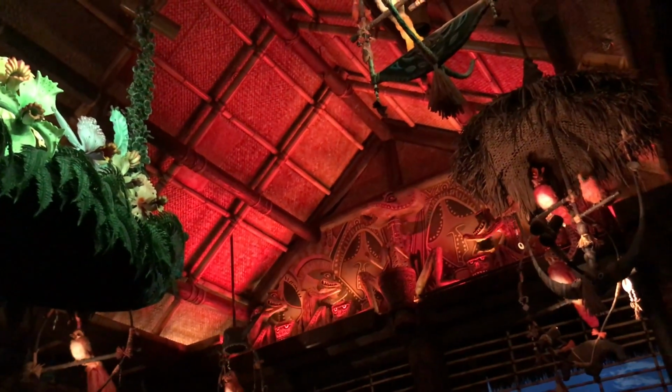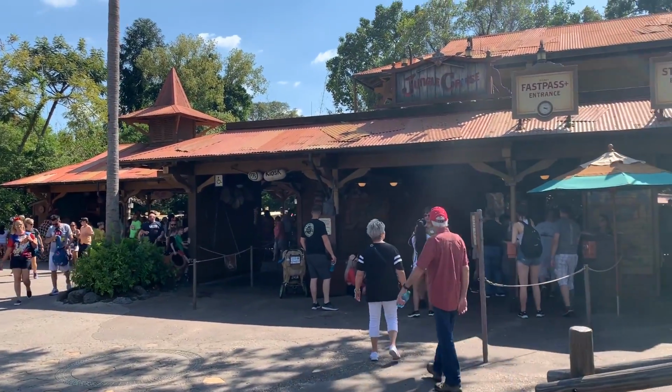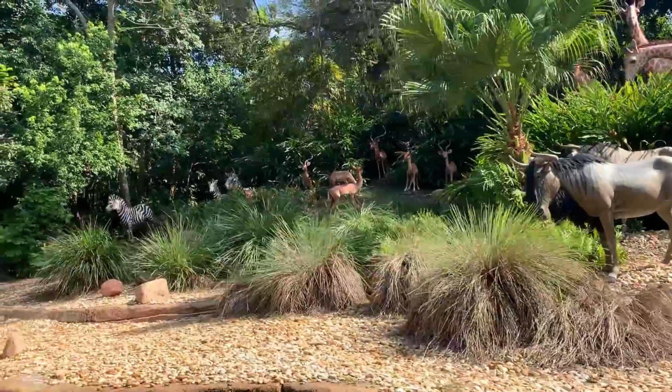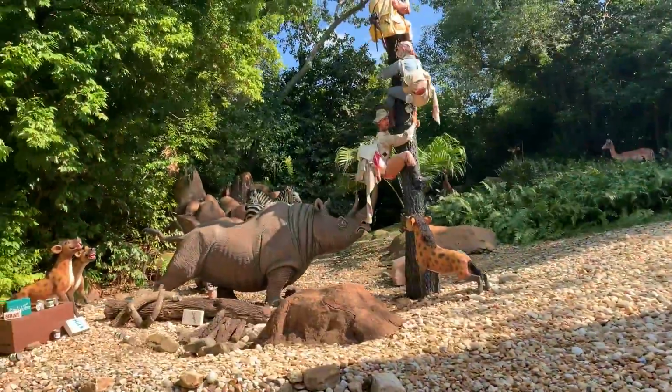Jungle Cruise is yet another iconic attraction here in Adventureland. It features the skippers taking you on a cruise around four rivers of the world and telling cheesy jokes, which is the best part of the whole thing. You got to ride the Jungle Cruise when you're at Magic Kingdom.